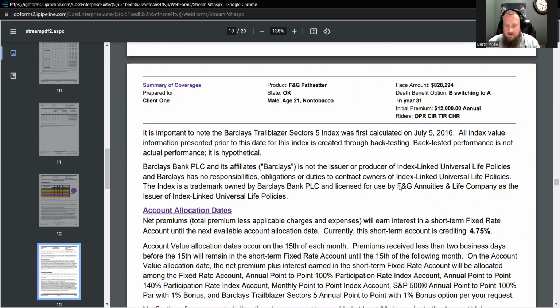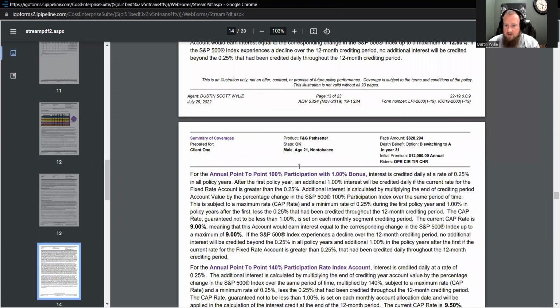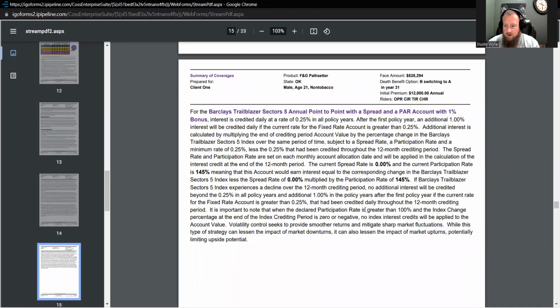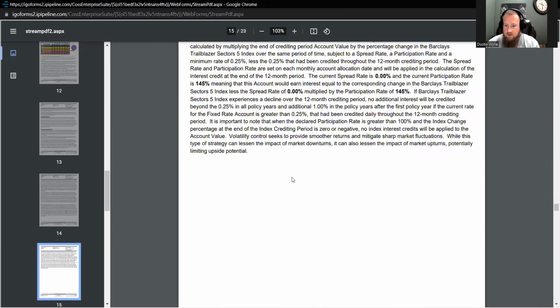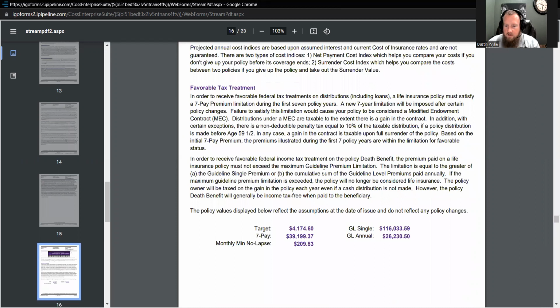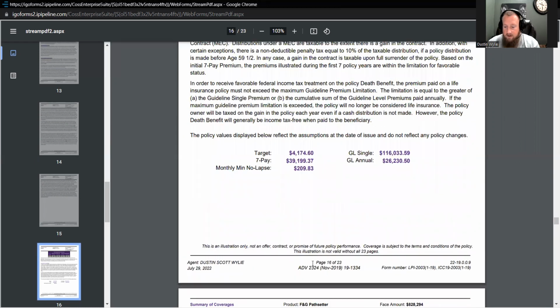And we go down a little further. So it talks about the crediting system. It gives a pretty in-depth overview of the Barclays here. That's page 15, if you want to read over that. And this is probably the most important page, I would say, page 16. So let's go over what these mean.